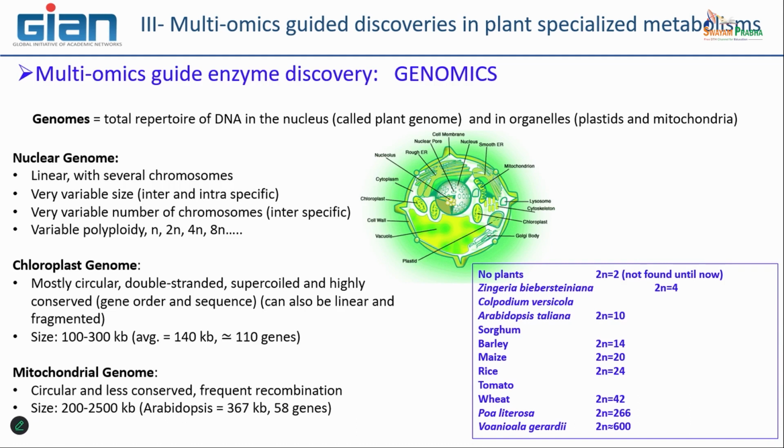Another thing to keep in mind, which is quite interesting to know, is that the number of chromosomes in each plant is very different. Here you have some examples, and you don't have plants that have 2n equal 2. We haven't found, for the moment, plants that have this number of chromosomes. The smallest is 2n equal 4, and you can see here some plants with 2n equal 600.